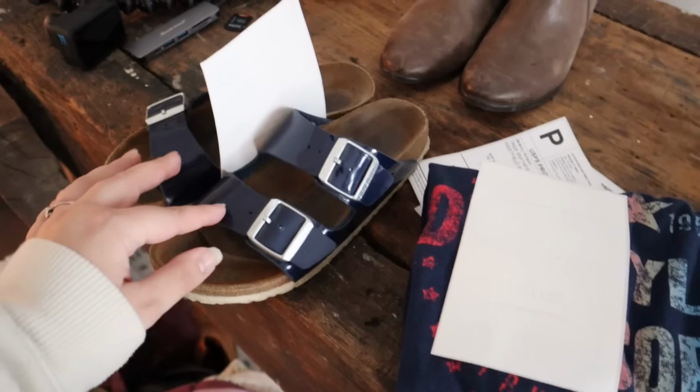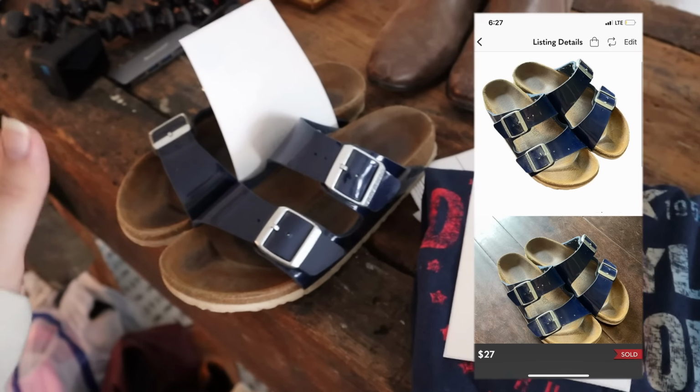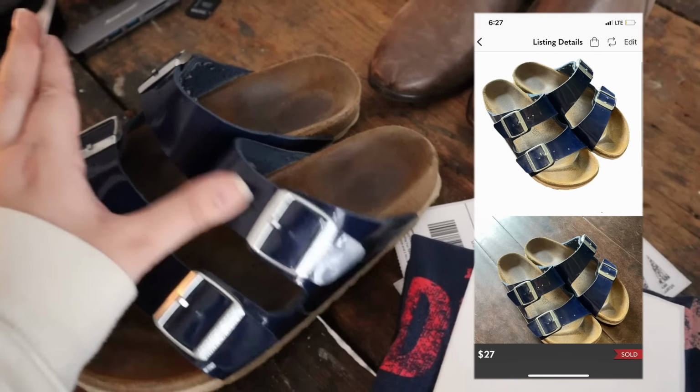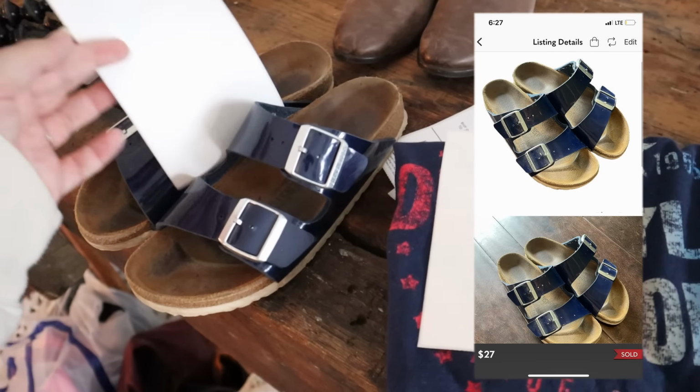And then I got a kind of lower offer on these Birkenstocks. I decided to accept it because in my pictures, I had a little kind of like white dot on the top of one of these, and I didn't realize that. I think it might've just been a piece of lint or something because it's not on there anymore. So I accepted a lower offer.